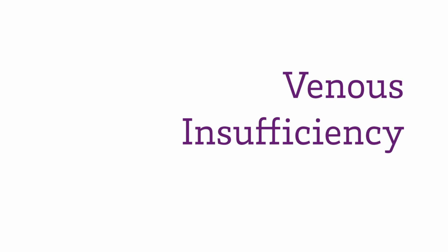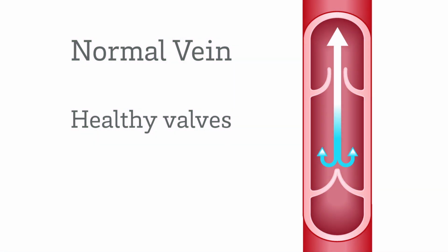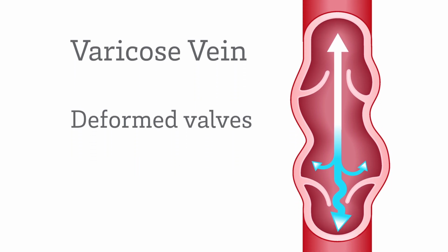Venous insufficiency is valves that are in the veins that keep blood from flowing backwards in the legs. When these valves get leaky, we get swelling and discoloration, wounds on the lower extremities that won't heal, and varicose veins. In the varicose vein, the veins are engorged with blood.